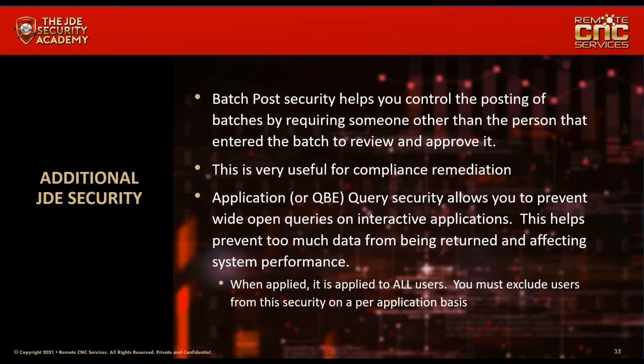When this is applied, it's applied to all users. You have to go in and exclude users from this security on a per application basis. So for example, when you install JDE Edwards, this is applied on things such as the security table. So as a security administrator, you can't just go in and do a wide open find on everything in the 950. You have to use the QBE to look at either a specific role, specific security type, or a specific setting, unless you've gone in and given yourself the ability to do those wide open finds.